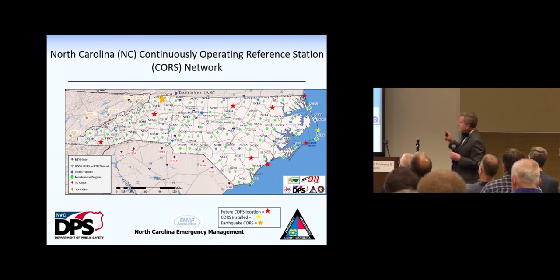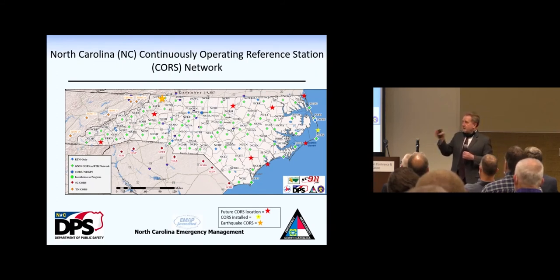And the other ones are just to fill in some holes in our network. So what we plan to do with our CORS and real-time network is, once the new datums are available, we're going to run two systems. If you're on a project that's working in NAD83, you'll be able to log on to a system that will provide you corrections in NAD83 2011. If you're working on the new datum, you'll be able to log on to a separate system. So we'll keep that separate.